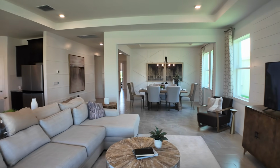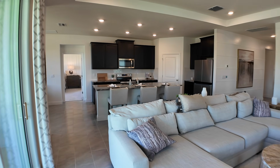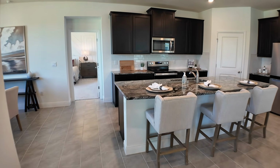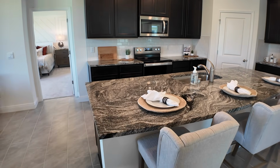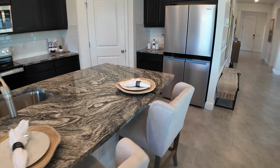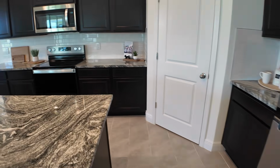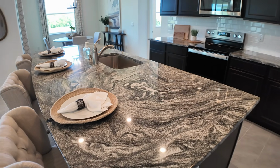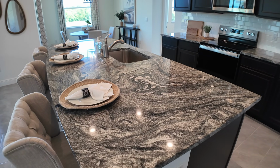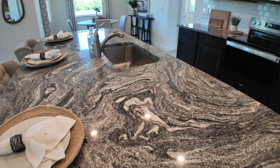So as we wrap our way around this way in the living room area, then we have a straight access into the kitchen, and you have an oversized island. This is absolutely beautiful. And I'll be showing you in detail some of the packages that this builder does have for the different color schemes for their cabinets and their countertops. And personally, I think this is really beautiful and it looks high end.